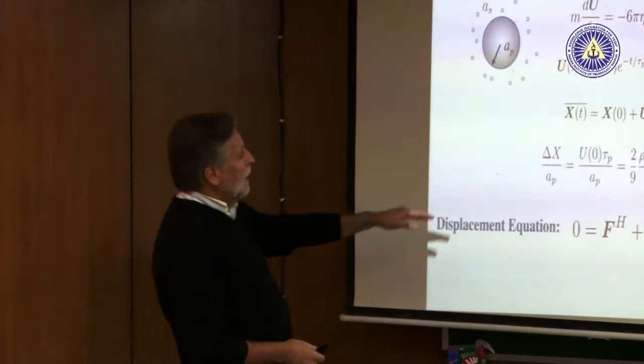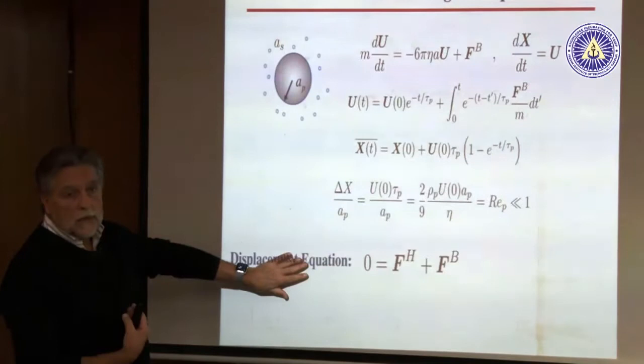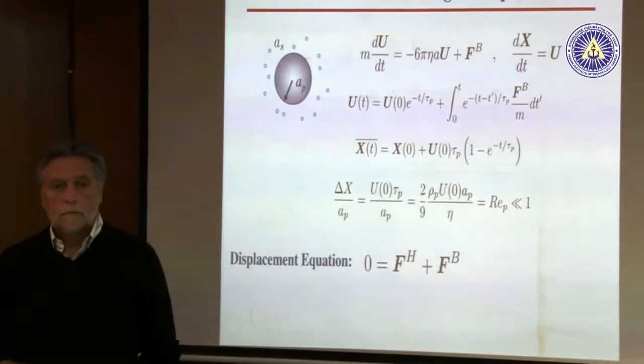Okay, back at the back of the room. So that doesn't matter. You got rid of the mass. I don't remember that at all. The mass doesn't matter. I just have what I call the displacement equation or the overdamped Langevin equation. It's just no acceleration, balance of forces. Okay? That's where it all comes from.